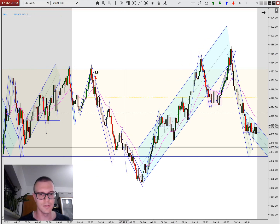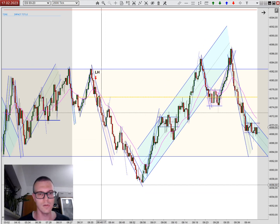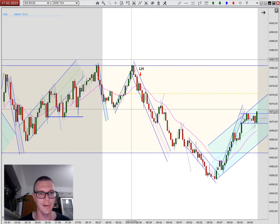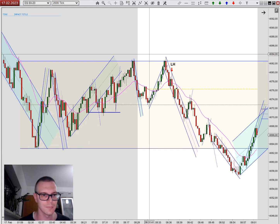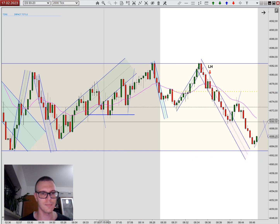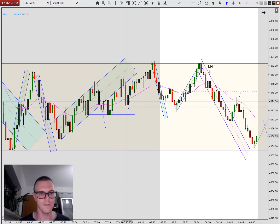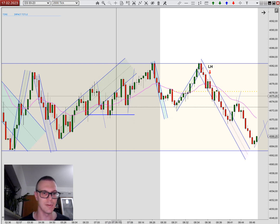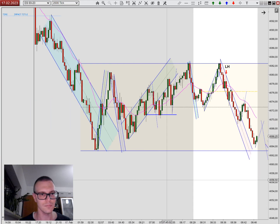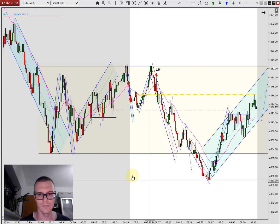Zooming out a bit, you can see we had only one potential setup, and this was the lower high after the bounce of this range support here, and nothing else. This could be interesting if prices didn't make a new high here, because we have a support here. So it's like a first entry, second entry, short failure, but prices made a break a new high here already, so cannot risk this. So yeah, that's it.